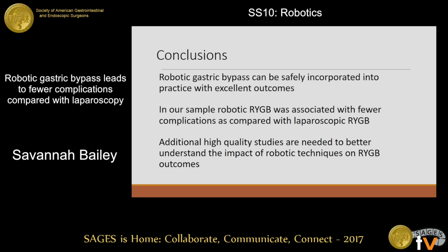So in conclusion, we found that robotic gastric bypass can be safely incorporated into the practice with excellent outcomes. We did find that in our sample the robotic group was associated with fewer complications as compared to the laparoscopic group, but additional studies do need to be done to better understand the impact of the robotic techniques.